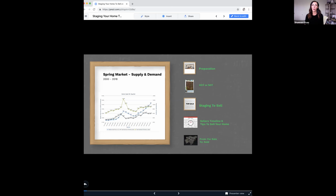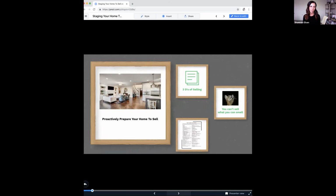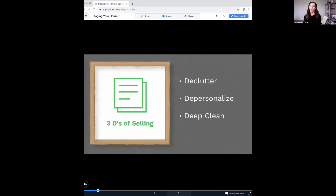Okay, so as we move forward in this presentation, you can see that we're going over preparation, hot or not, which is trends, staging to sell. We're going to go over the timeline and tips to sell your home, and then going from for sale to sold. So as we go into the preparation section, we are going to talk about how to proactively prepare your home to sell.